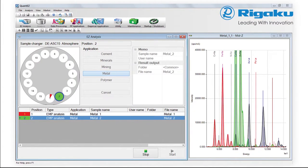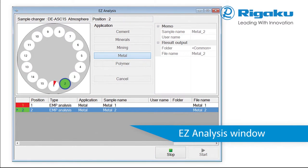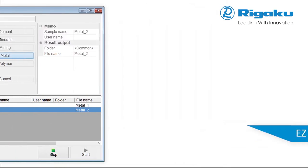Rigaku has combined extensive experience in applications development and unsurpassed technical knowledge to create Rigaku Quant EZ, the most comprehensive ED-XRF analytical software, and it's both ergonomic and user-friendly. EZ analysis is a best practice design feature that makes everyday routine operation intuitive. A single interface contains everything you need to know about the status of your samples, what your data measurement parameters are, and a running output of your results.